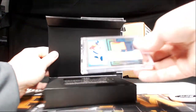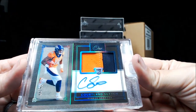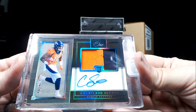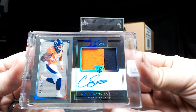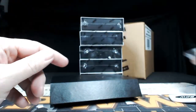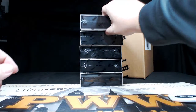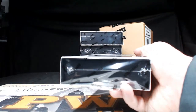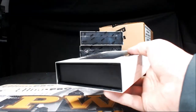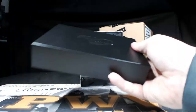Next up, how about a Cortland Sutton two-color patch auto, numbered 44 out of 99, going out to the Denver Broncos. Denver is SC. Congratulations, S. Broncos on the board. Giants with the big hit so far. Barkley's out of 99. Gotta like that. Thanks, Mark. Helping us out there.